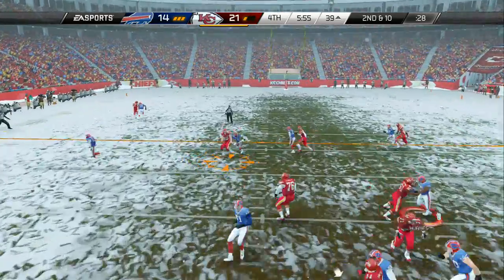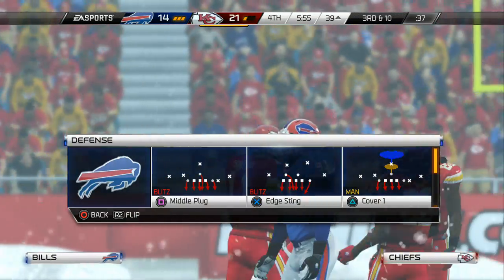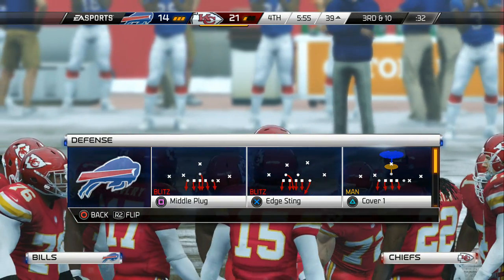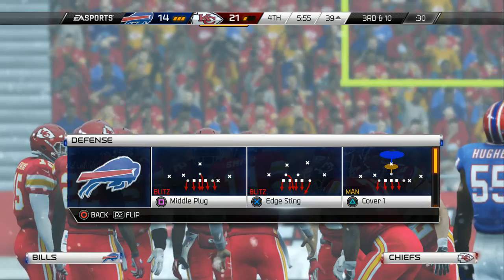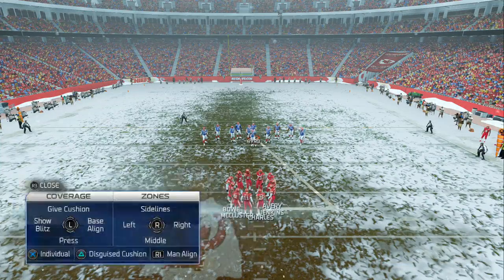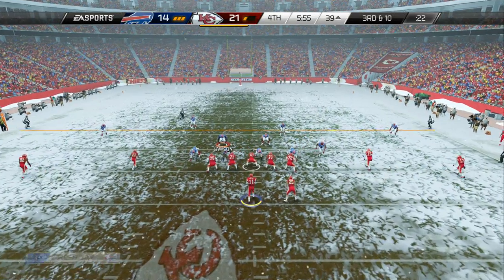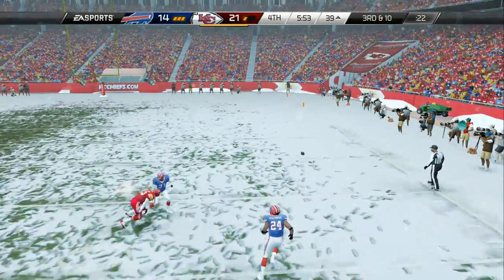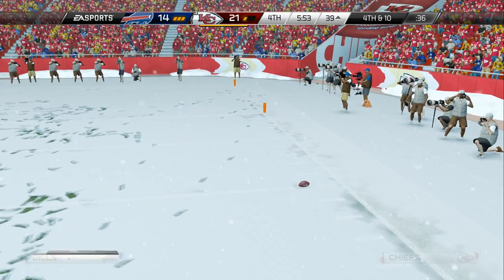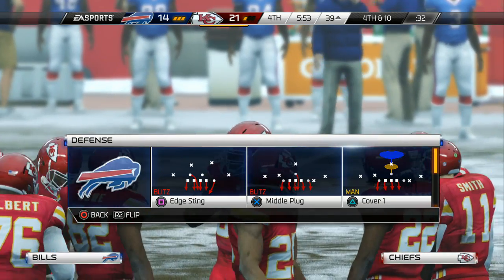Jenkins is lined up now as a slot receiver. Hey, good job that time by the safety. He watched the quarterback, got in position, and knocked that football down. He's setting up here. He's been sacked five times today. Really been beat up. This is frustrating for a coach. You call a play, you get the receiver down the field on a corner route, and your quarterback cannot put it on the target.